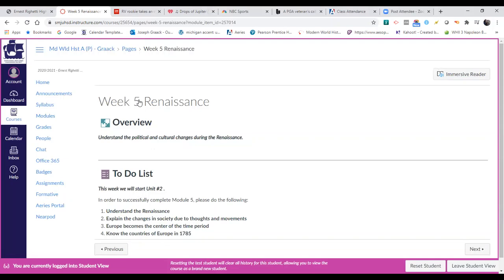So looking at what we're going to look for this week, we want to understand what the Renaissance is about and why that time period is important to us. Be able to explain the changes in society due to the thoughts and the movements in the time period of the Renaissance. Understand why Europe becomes the center of the time period, and it dates back to the ideas of Greek and Roman philosophers, as well as the invention of the movable type printing press, which allows for a much more efficient and faster way to create books, which obviously spread ideas and thoughts about politics and religion and things that are going on in people's life.